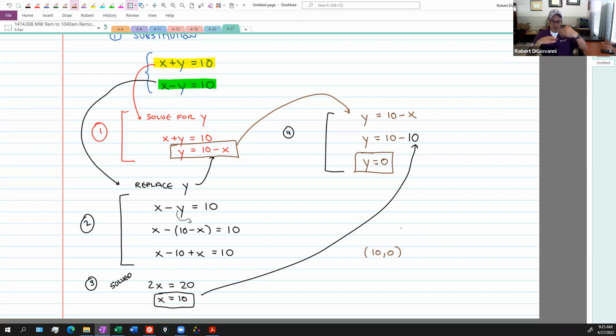So to recap the method of substitution, you have your system of equations. You pick one of the equations, you solve for one of the variables. Then you take the other equation and replace that variable that you solved for into the second equation. Solve it, get an answer, and then substitute that answer back in to get the other variable. So you actually do two substitutions in the problem.